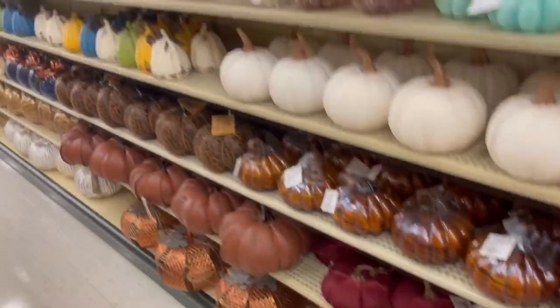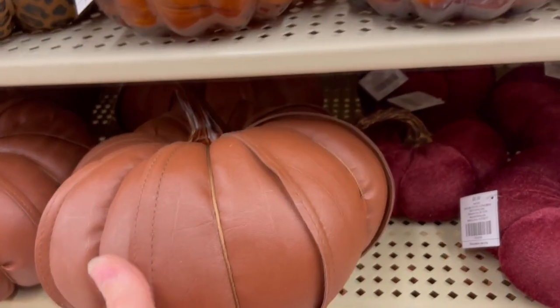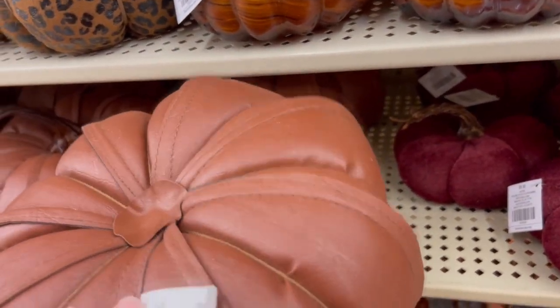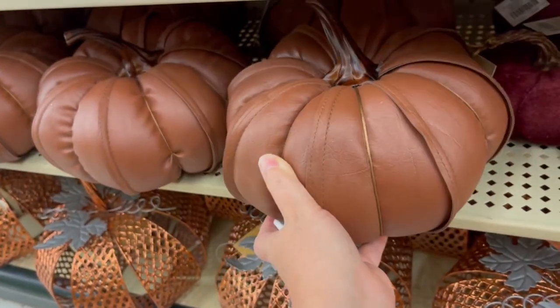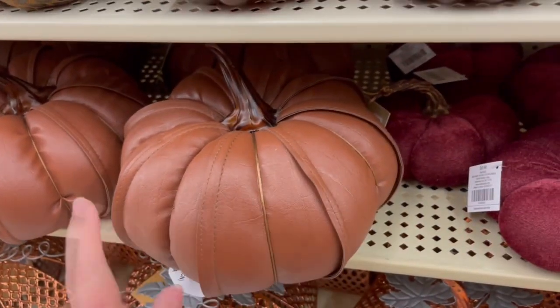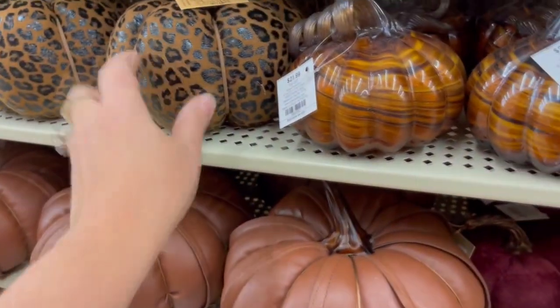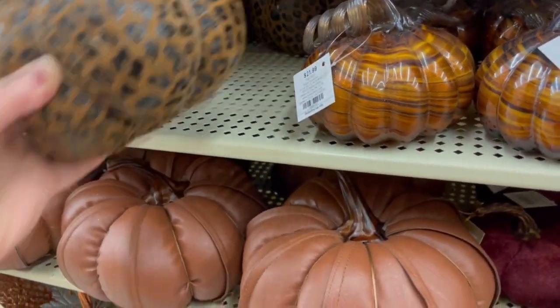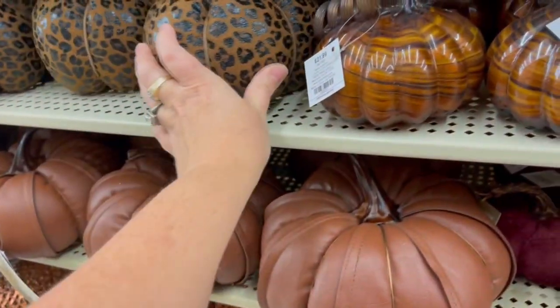Oh my gosh, here's... Okay, leather must be in for this season. This is a leather pumpkin I've never seen. $21.99. Again, that's a bit pricey right now, but it is pretty cool and it's something to look out for. Leather must be. And this one's also very different, but kind of cool.